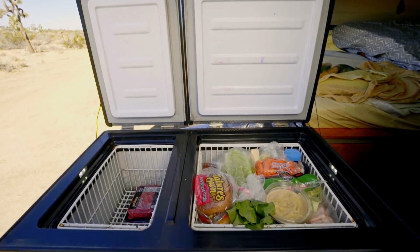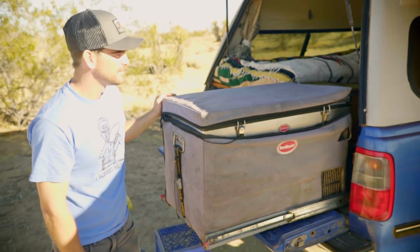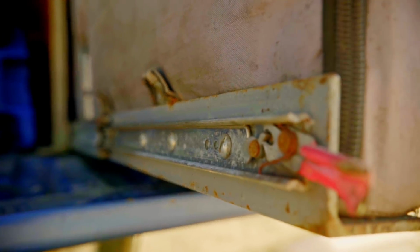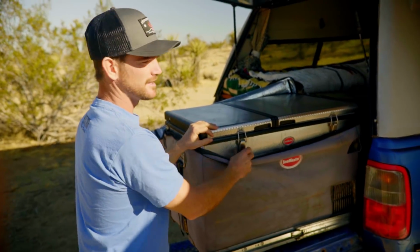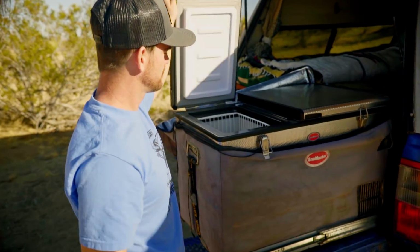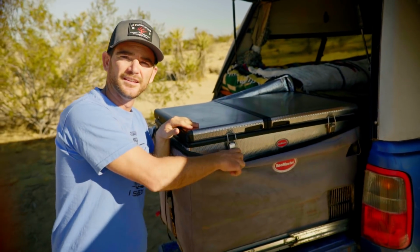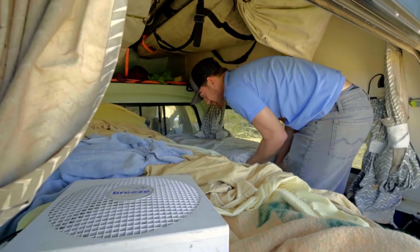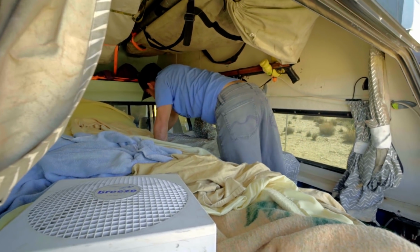This is our refrigerator and freezer, and I built a slide for it. So it can come out, and that way it's easily accessible from our kitchen space. And this side is our freezer, and this side is our fridge. And the combined space is a 66 liter. This little section just slides out. And that's where we keep the bulk of our clothing.